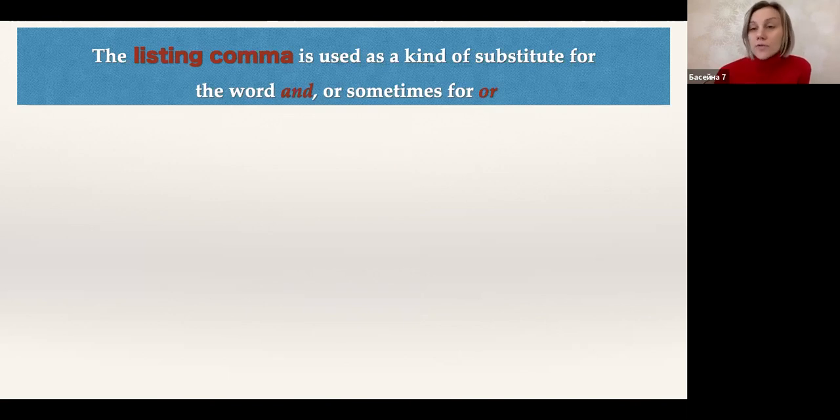The author says that the listing comma is used as a kind of substitute for the words and or. So whenever you can substitute it with the word and or in a list, you should use a comma.